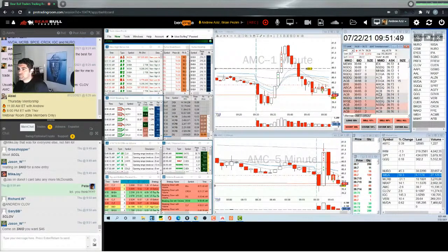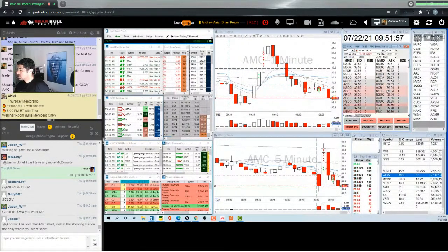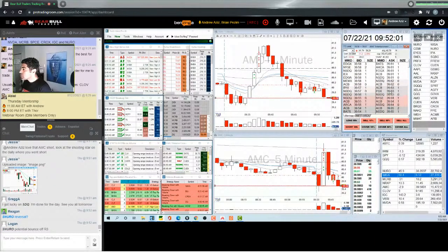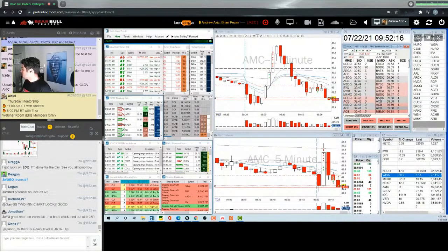Still holding AMC. I added to my short at 47.60 on Las Vegas Sands. That's right at the 20 moving average. I'm looking for it to lose the VWAP here. I'm looking forward to AMC cracking the low of the day. Visa is at 625.